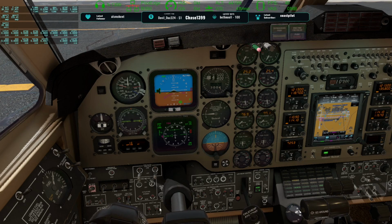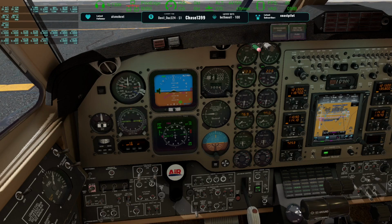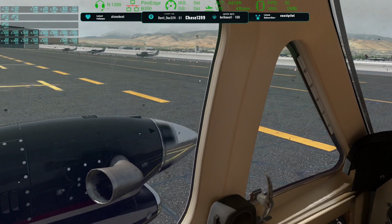All right, now ground, idle, stop. Good. Same thing, except this time we'll check the auto feather system. So we're going to look for AFX lights. AFX lights with feather to left.